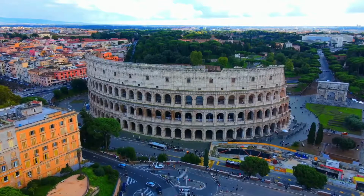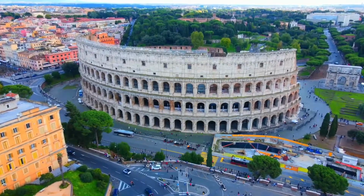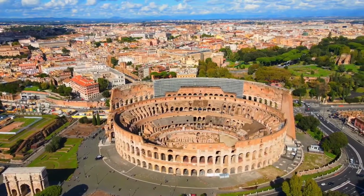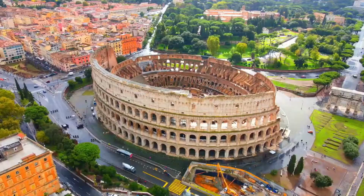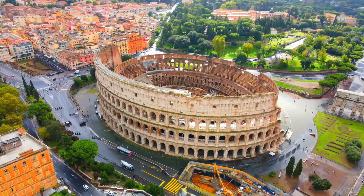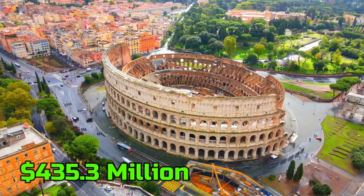Other than the base area of the building, the Colosseum's recreation would also require $250 million in structural costs. 1 million travertine would also be used to increase the splendor of this marvelous piece of architecture. To add an additional $198,000 to the plan, along with adding $22 million for the labor expenses, the total cost of the modern-day Colosseum turns out to be around $435.3 million.